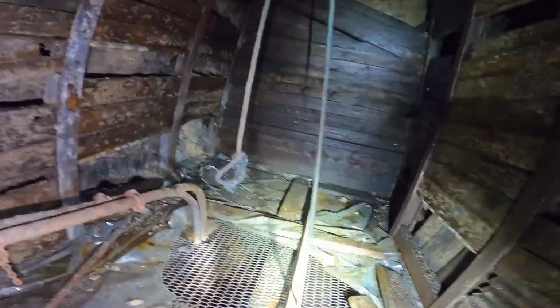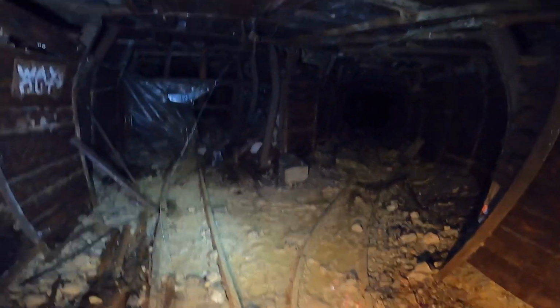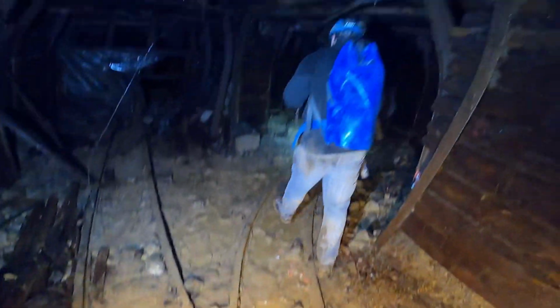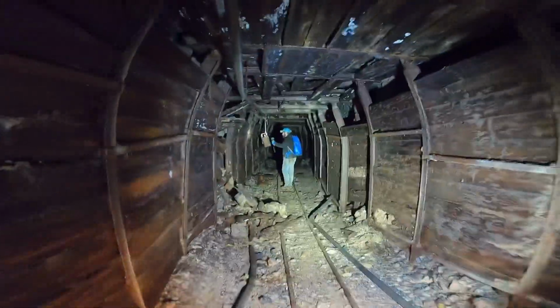Okay. Right. So we're back on the junction. We're going to go to the left. If you go first. Right. And we go up this level.